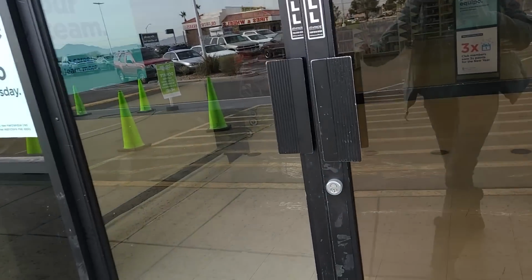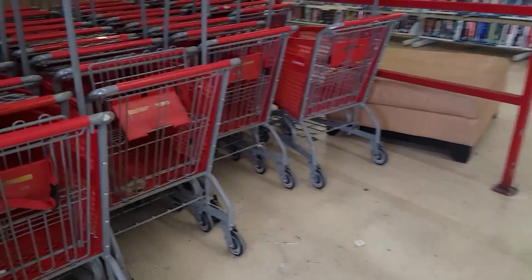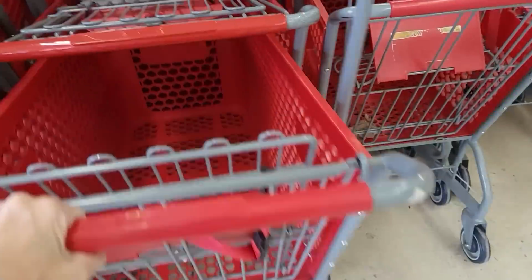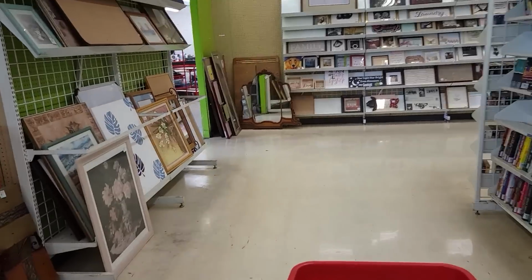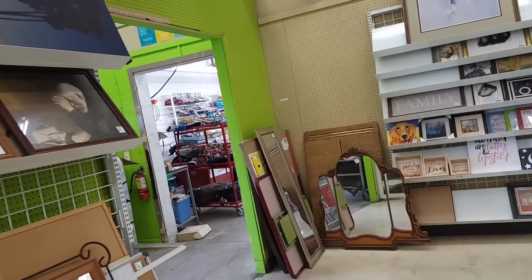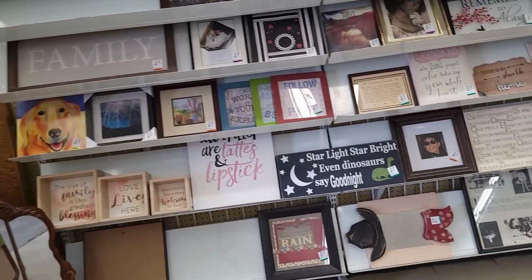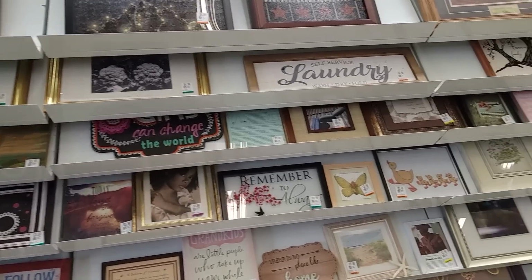All right. Let's go in and get us a lucky cart. I think it's going to be this one. I don't know why. That one just called to me. I did remember to look this time to see that purple is the 50% off color, so we'll keep an eye out for purple tags. Let's see what else we can find.